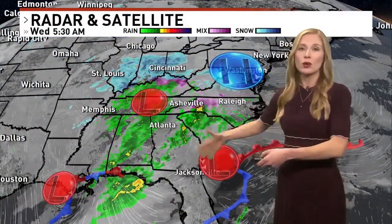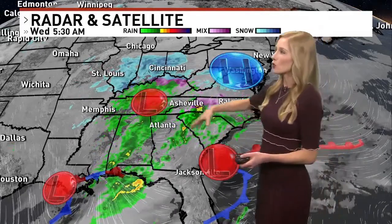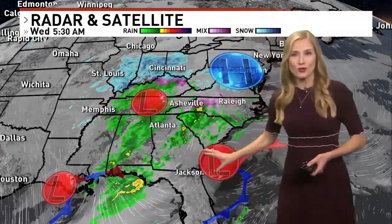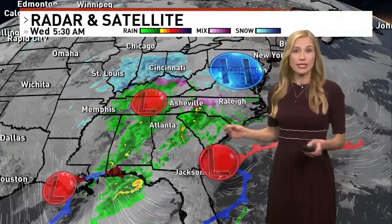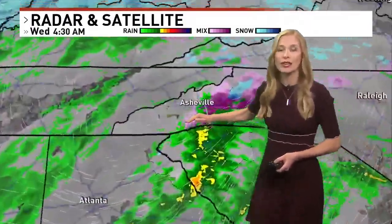Many of those main roads have been treated in preparation for what's becoming a nor'easter across the country. We have 3 areas of low pressure, one in the mid-south, one towards New Orleans, one towards Savannah. Lots of opportunities to tap into this moisture from the Atlantic, from the Gulf of Mexico. That's funneling the moisture in towards the mountains. And with high pressure to our north, that is wedging in some cold air.